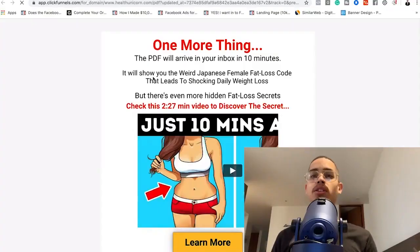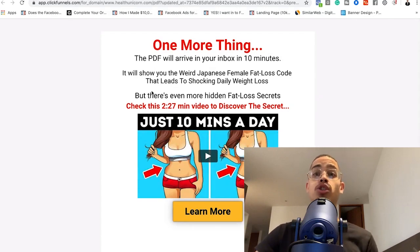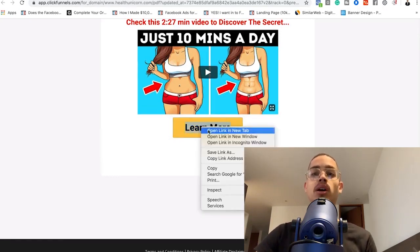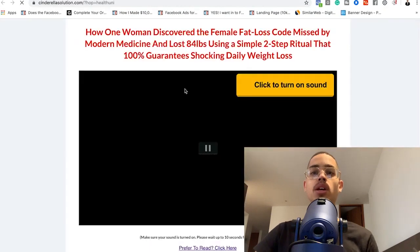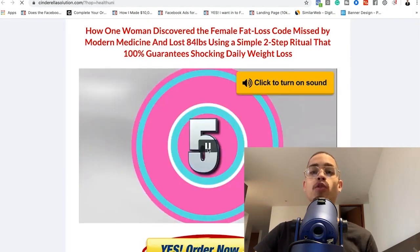So basically they put in their email to get access to the free PDF. It says one more thing, the PDF will arrive in your inbox in 10 minutes. It will show you how this weird blah, blah, blah. And then there's gonna be a learn more button. Now this learn more button is going to redirect them to none other than, now as stated before guys, if you want access to this software for free, go down below in my resources section.